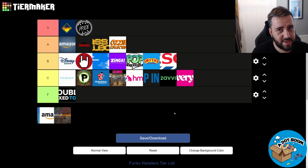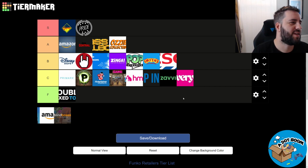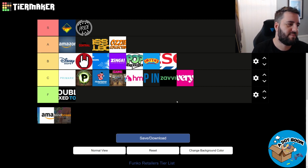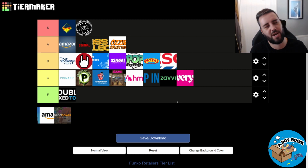Now, blind boxes. Blind boxes, I think, are the peak of Funko retail. Customer service, packaging, pops. And they also do, I don't know if they still do it now, I haven't bought from them in a little while, they used to do a pop hunt service, so they'd find you the pop that you'd want. I know I got the Chase Jim Halpert from them. I've got a lot of pops from them. I even got the recent Dwight Schrute Chalice Collectibles.